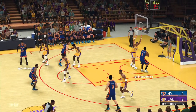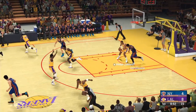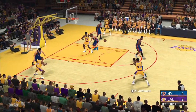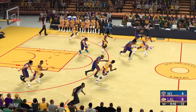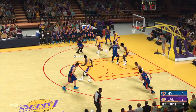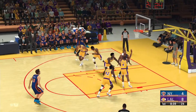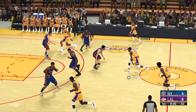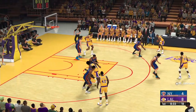Here's Anthony. Four-point game. And it's rejected. That massive wingspan of Abdul-Jabbar. Impressive. Kareem easily swatting away shots. Anthony, left side. And it's off the back of the rim. No good. He expects to make every one of those, and we expect him to make them too.